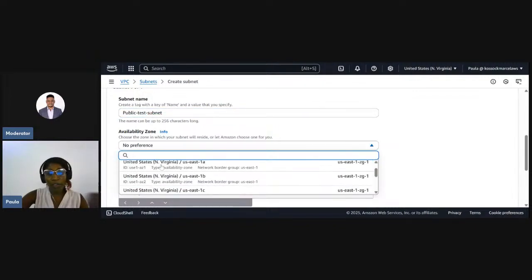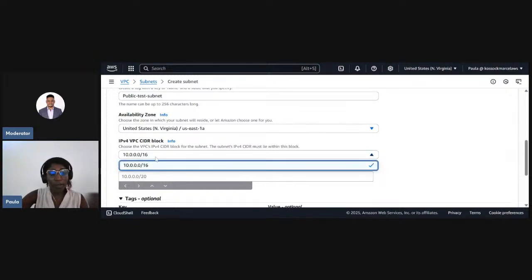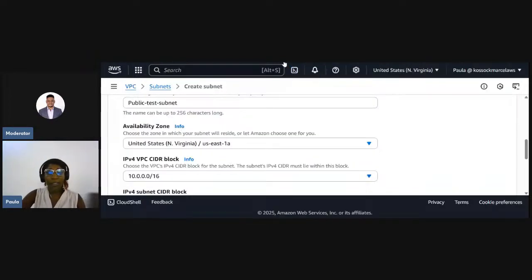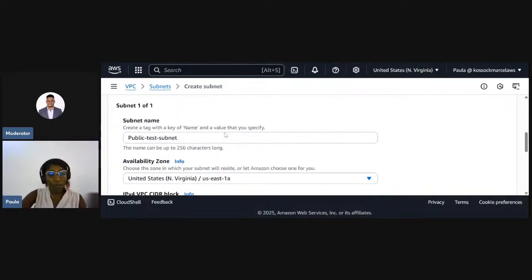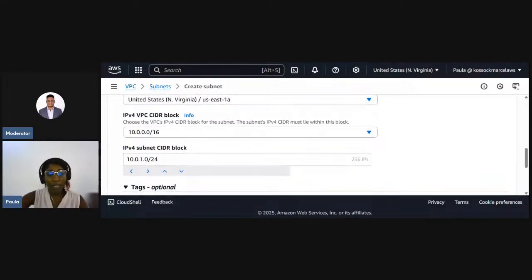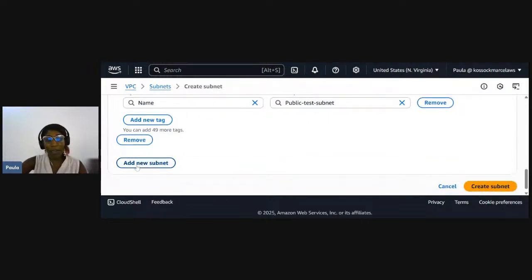And just for testing purposes, we are going to use this availability zone. With the IP version for the subnet CIDR block, we are going to give it this. So let me proceed. We are already done with the public subnet. We've given it a CIDR block, and now we need to also create our private subnet. So let me click here on add a new subnet.